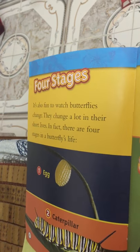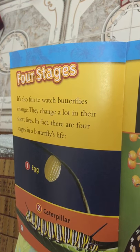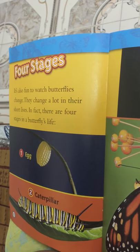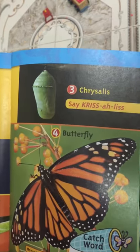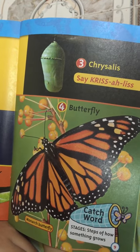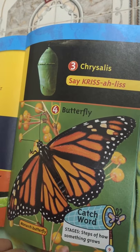Four stages. It's also fun to watch butterflies change. They change a lot in their short lives. In fact, there are four stages in a butterfly's life. 1. Egg. 2. Caterpillar. 3. Chrysalis. 4. Butterfly. Catch word. Stage. Steps of how something grows.